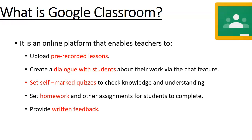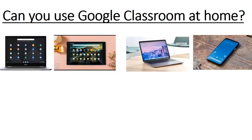What is very useful about Google Classroom is that now we can record our explanations and post it so that the students have got an explanation that they can listen to before they have to complete the work independently. So the pre-recorded element of the lesson will guide and support the student to complete the work.